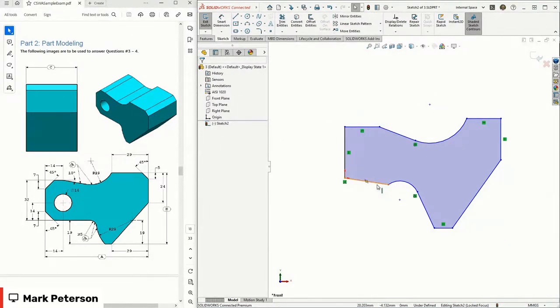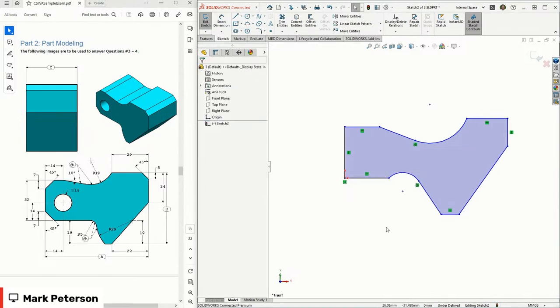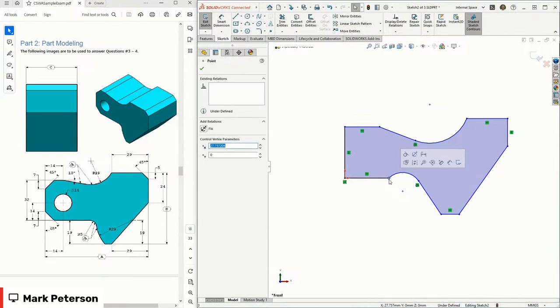So if I select, for example, this line here, I want that to be horizontal. So I'll use the context sensitive pop-up window here and specify that I want that horizontal. I want this and this to be tangent. And so I can actually select the point in between the line and the arc and say make tangent.